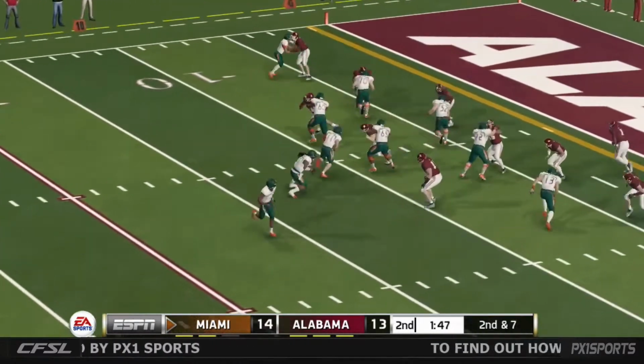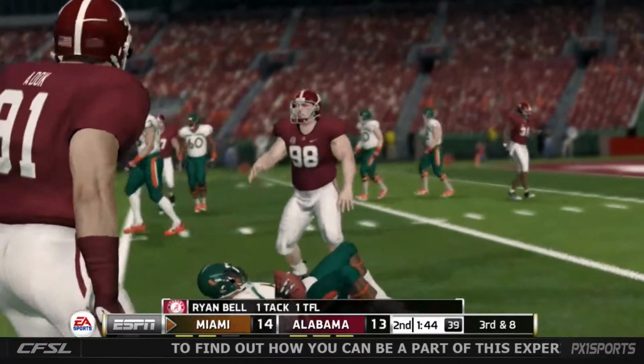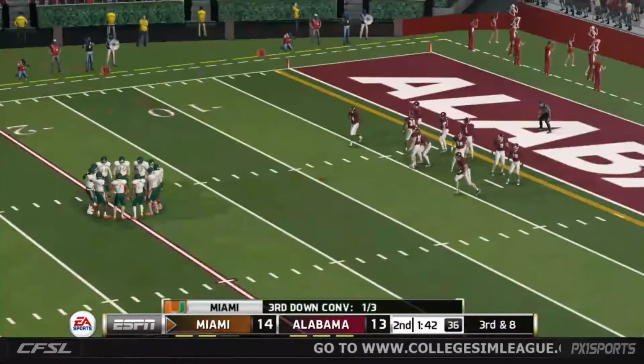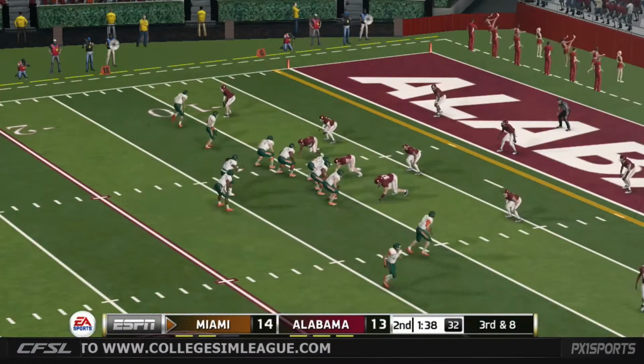Receiver comes in motion, and they're going to hand it off to him, but not much room to run there for Richard Singer. We'll see it right there, number 98, Ryan Bell, the walk-on, able to wrap him up before he's able to get anywhere. It's going to bring up a 3rd and 8 now. Under 140 to play here in the first half.